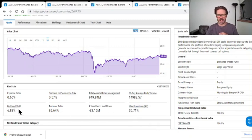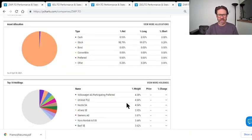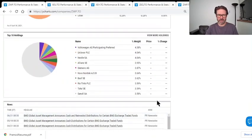6.88% annual dividend yield, and it pays the dividend monthly. You can see that it's in majority in stocks, and you can see that it's really well diversified. The highest weighting position is in Volkswagen at 4.38%, so that means it's very well diversified.